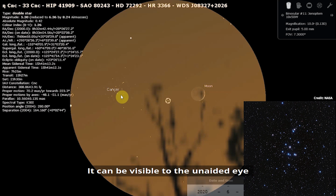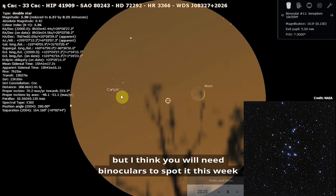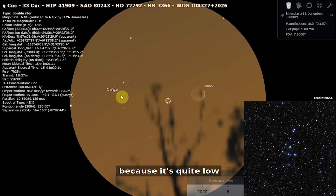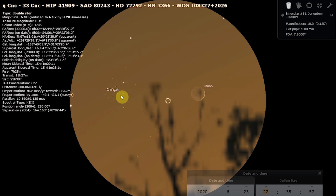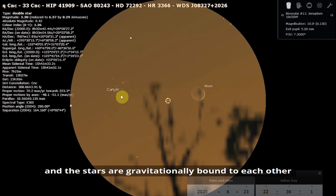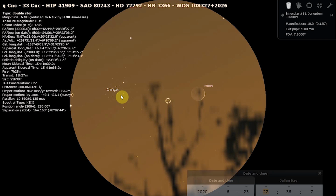It can be visible to the unaided eye if you're in a dark location, but I think you will need binoculars to spot it this week, because it's quite low and the sun has only just set, so the conditions for observing it are not as favourable as they could be. The Beehive is an open cluster, and the stars are gravitationally bound to each other and were born out of a nebula or a star nursery.